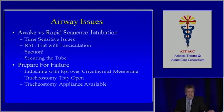We always prepare for failure with these patients. I love to get some lidocaine with epi, figure out where I would make an incision for a cricothyroidotomy, and sort of numb that skin up. If we successfully get the airway from above, the patient has a little bit of numb skin for a little bit. It's not that big of an issue. But if we have to make an incision, it minimizes bleeding even a little bit, that can be helpful. So we tend to prepare for that.